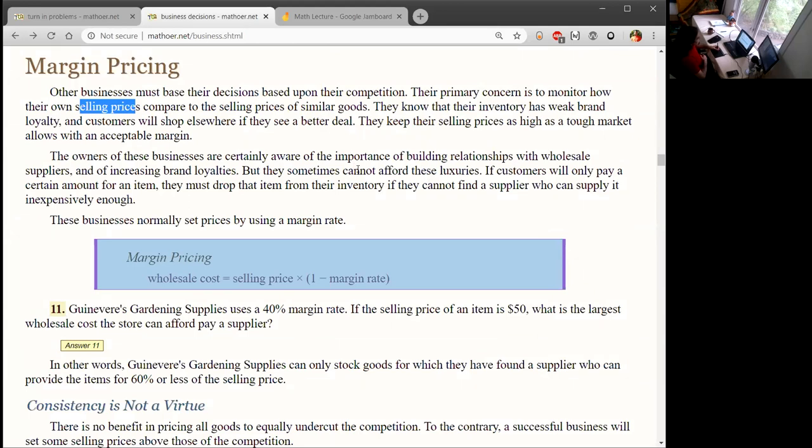And again, it's not all a one-sided thing. Just like the other style pays attention to competitors somewhat, these ones know that building relationships with wholesale suppliers is important and brand loyalty is important. But they know they just can't afford to focus on those most. That's kind of a luxury for them if they can get away with it.